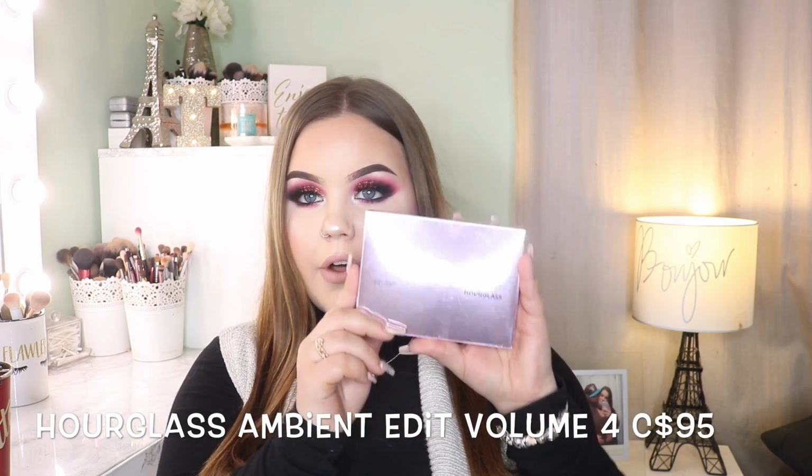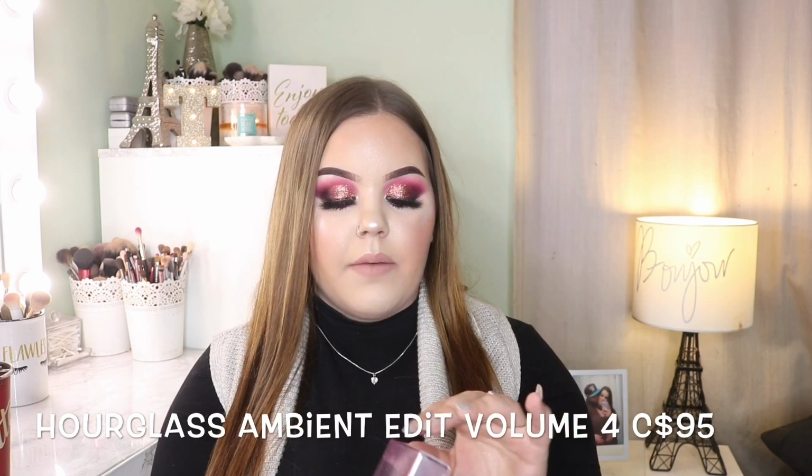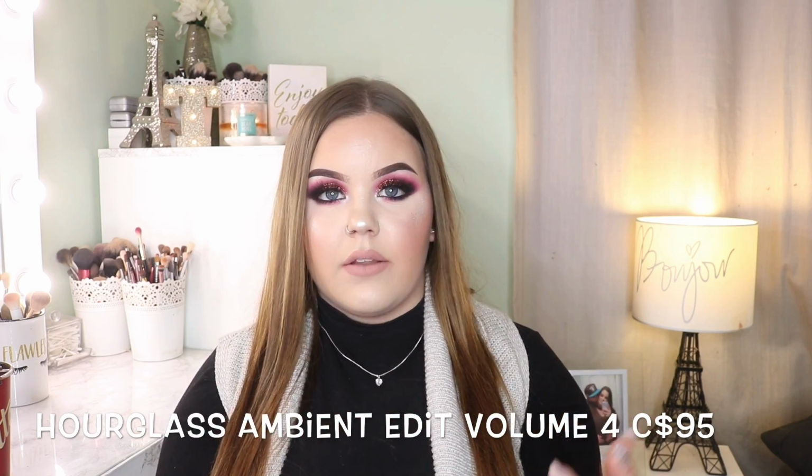This is the Hourglass Ambient Lighting Edit Volume 4 palette. So this is the 4th year that Hourglass has come out with this 6-pan face palette. This is my first time purchasing one. I've always wanted to buy one, but I just couldn't bite the bullet. This is a $95 palette. It is very expensive. It would have been really nice to get it during the sale, but I was so excited I didn't want it to sell out, so I got it ahead of time.